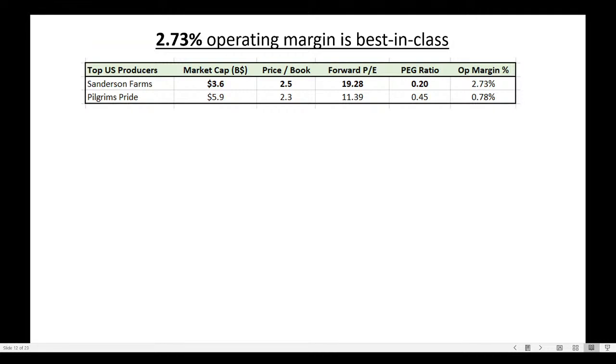Now, Sanderson Farms is an expensive chicken stock. It is trading at a 19 forward PE ratio, so in other words, today's price relative to the forecasted earnings for next year, whereas Pilgrim's Pride is only trading at a 11 forward PE ratio. So pound for pound of chicken, Pilgrim's Pride is a cheaper company than Sanderson. Price book is another ratio you can look at, and it tells us the same story again.